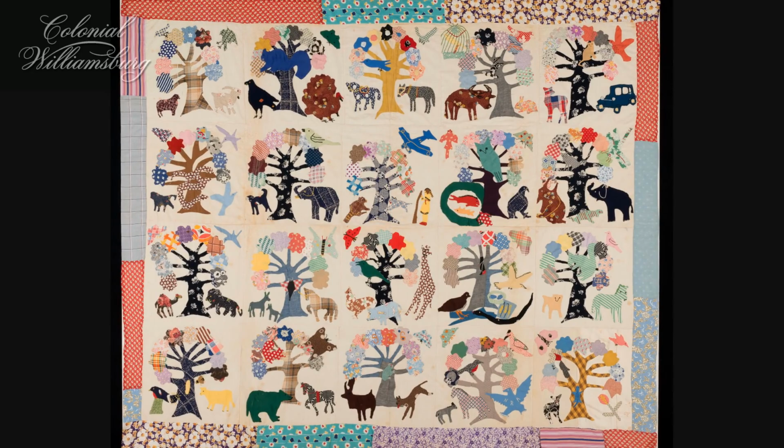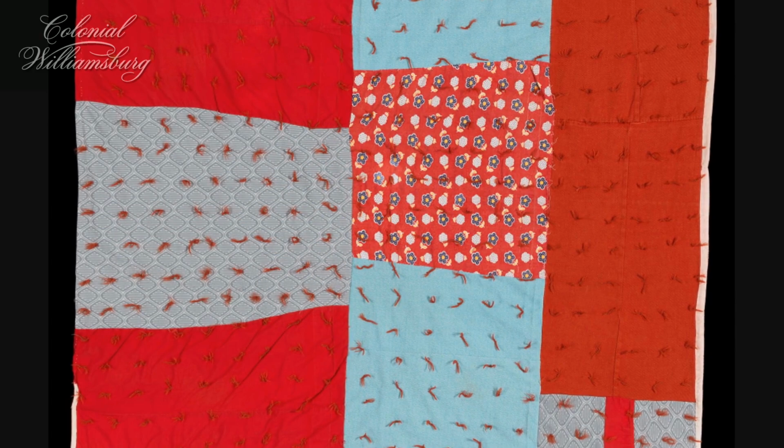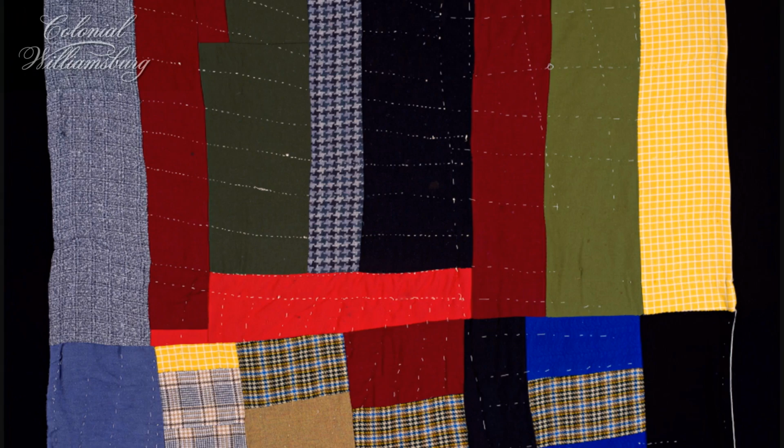Women used textiles in very creative ways. Sometimes they used found objects, such as reused feed sacks or taken apart work clothes, and it really shows a lot of creativity in the end products.